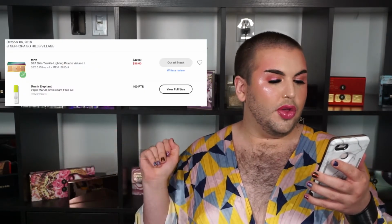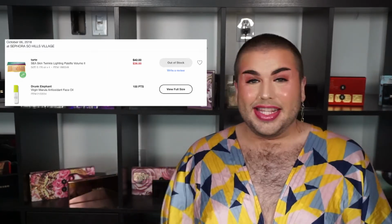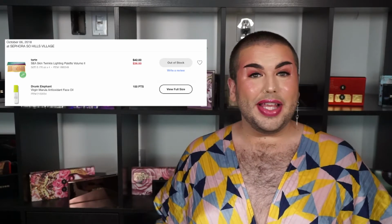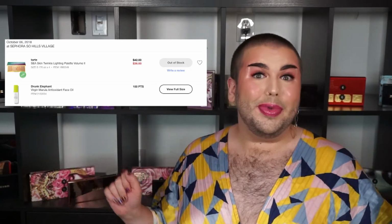Welcome to this side of the stage. On October 6th of 2018, I bought the Tarte Skin Twinkle Lighting Palette Volume 2. That highlighter palette still is in my collection to this day, and I know that it still exists on Tarte's website, and I have no idea if Ulta even sells it at all. Here's what I do know to be true.